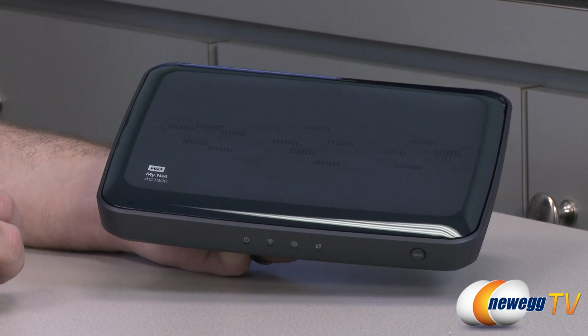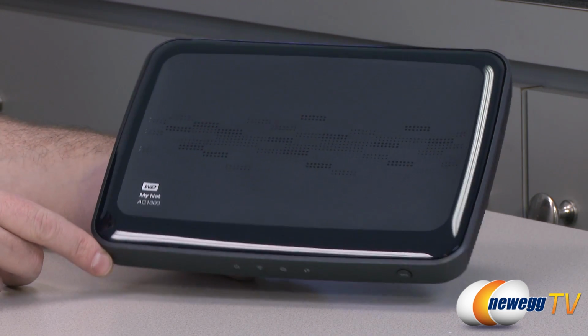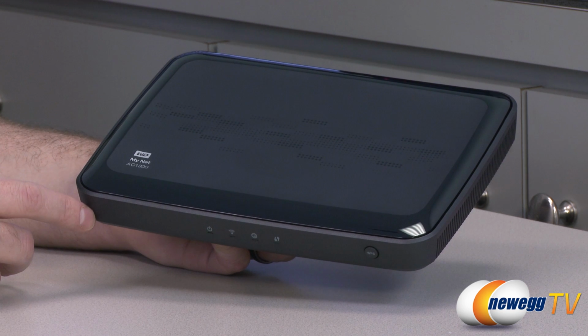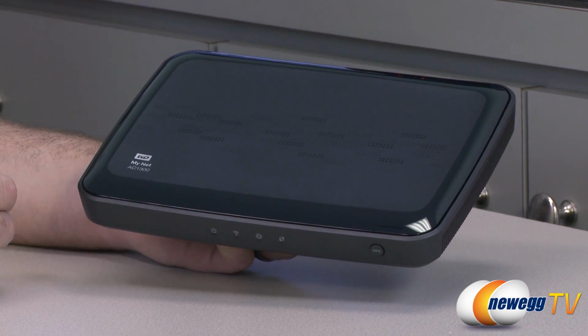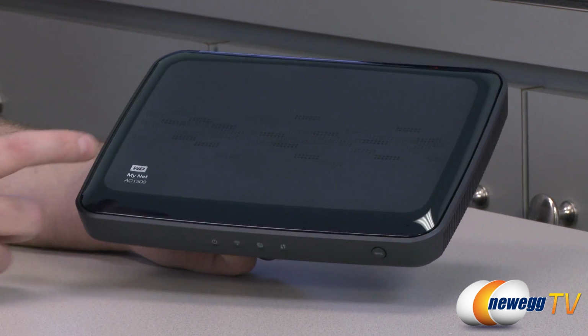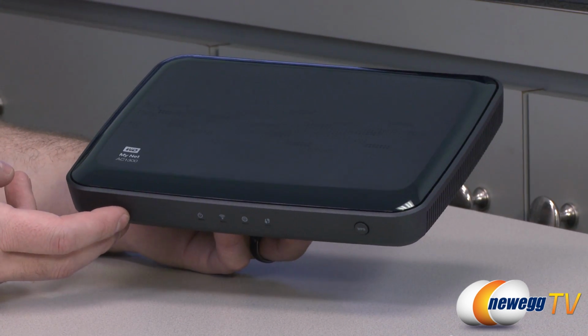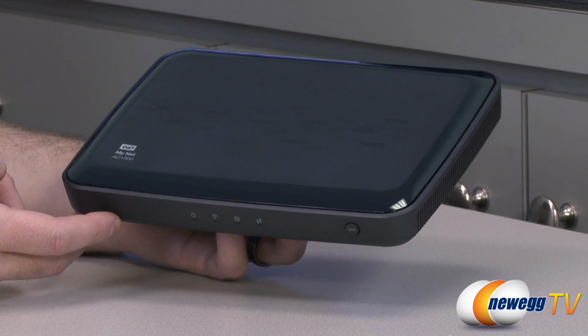And here's a look at the MyNet AC1300 itself. In case you're wondering where the 1300 in AC1300 comes from, that refers to the theoretical bandwidth that's available. On at least the 5 gigahertz band, you get up to 1300 megabits per second. On the 2.4 gigahertz band, you can get up to 450 megabits per second.